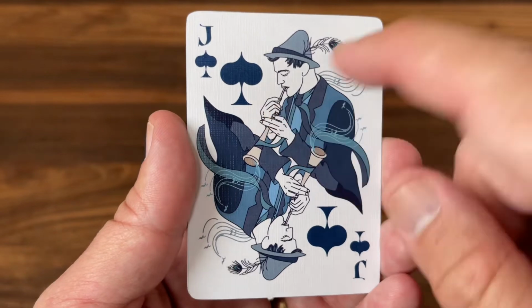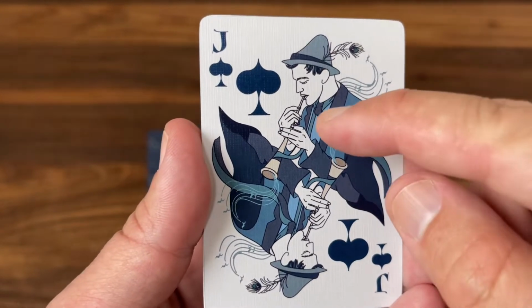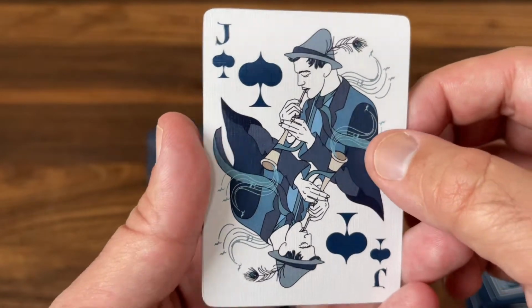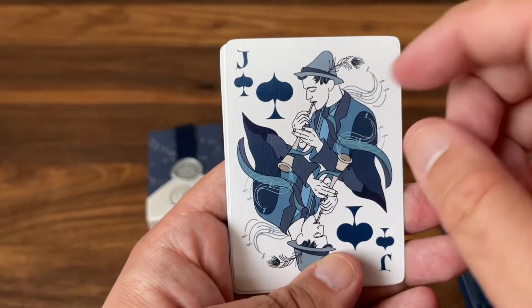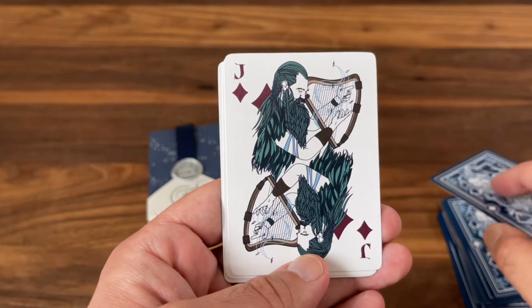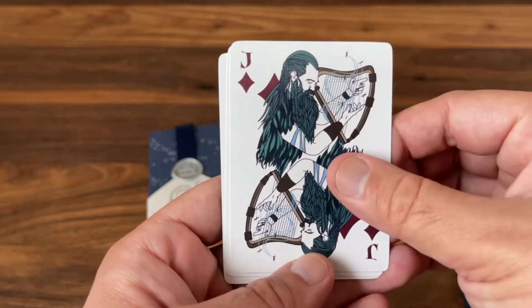And you see him there with that really serene look on his face as he plays his pipe, and you can see the music notes drifting on the wind. Beautiful flowing chords, and you really get that feel of the amazing work that Alessandra Gagliano does on her artwork. This is probably my favorite of the Jacks.